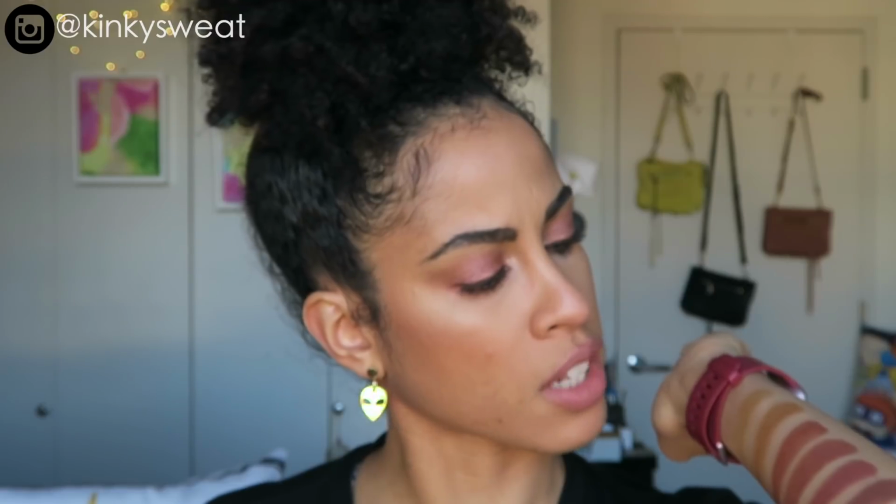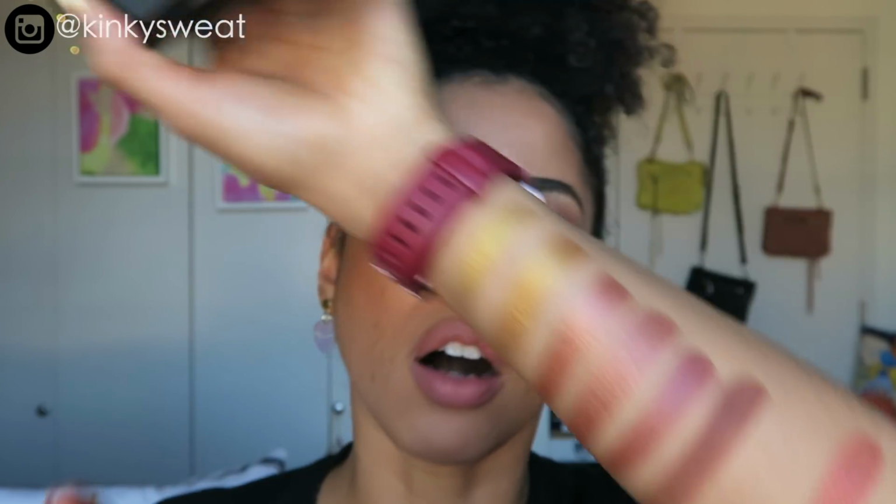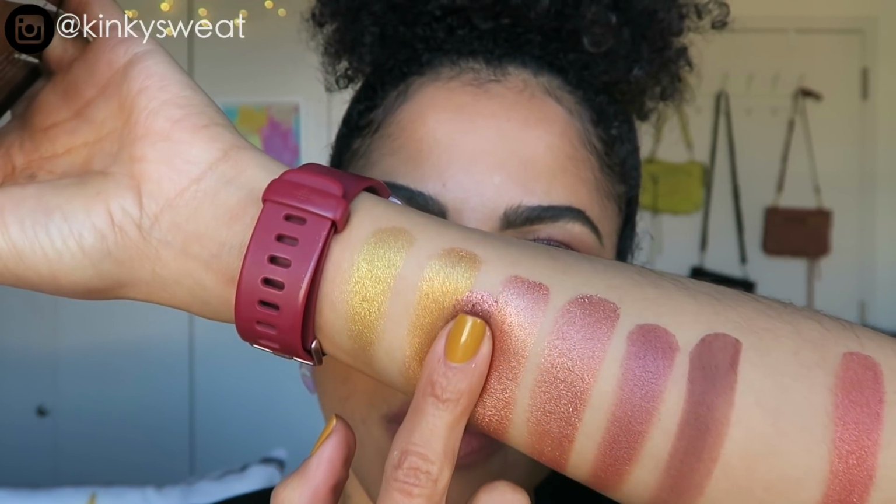Which one is Moon Phase? I believe this one is Moon Phase. Moon Phase is this one. It's the more purpley one, whereas Rose Venus has more of a red tone to it. And this definitely has more of a purpley mauve. Where am I going to put this?